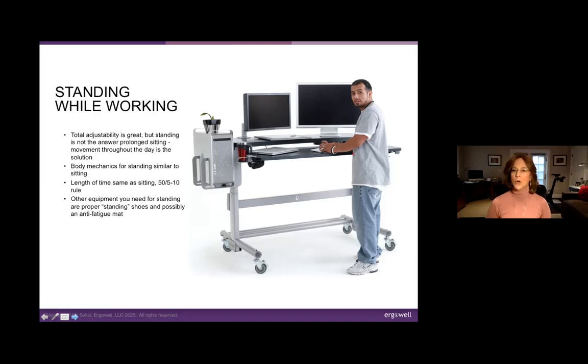When you're standing, your core should be engaged, your knees relaxed, and everything else is the same about your body being zipped up, chest open, and shoulders down. And the same rule applies: 50 minutes of standing, you need 5 to 10 minutes of movement to break up the tension in the muscles that occur from prolonged standing.